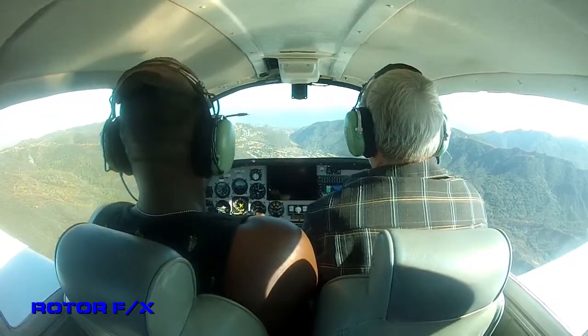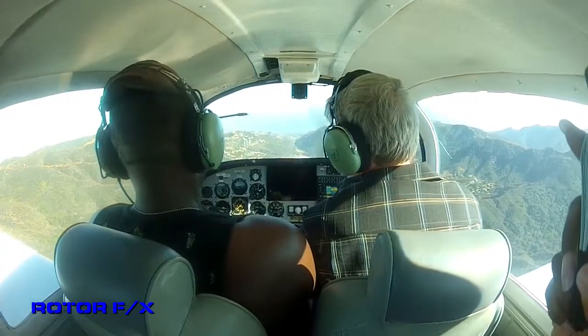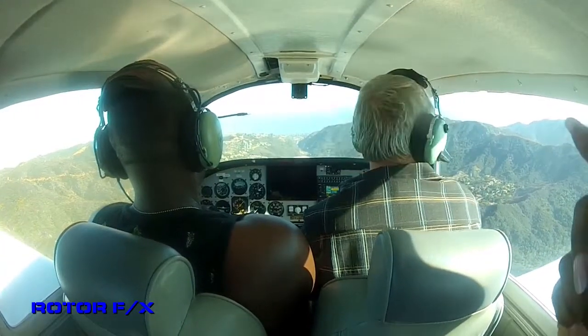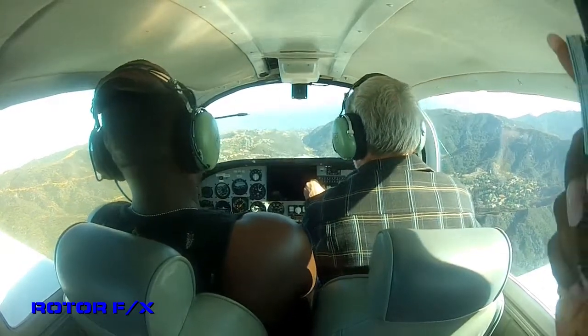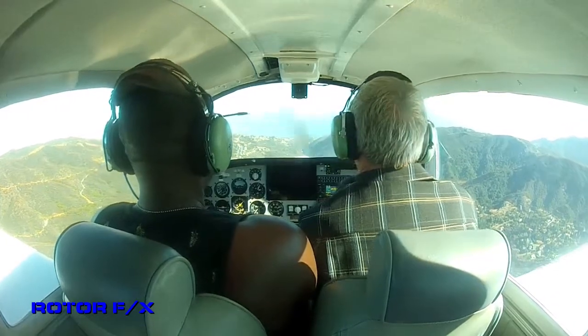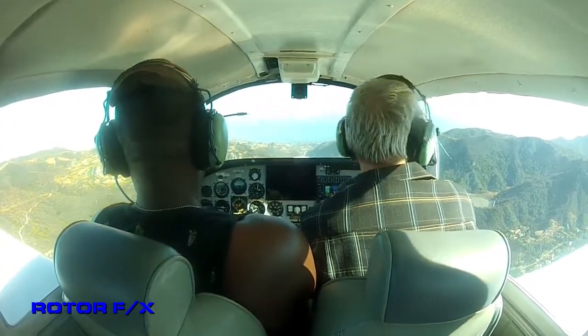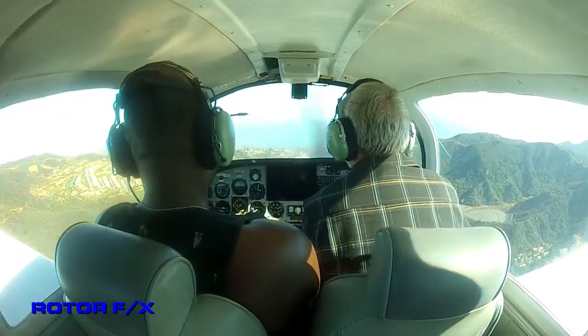Center run at the tower, Grumman 82 Foxtrot, Pacific Palisades Highlands for the pier, currently 1,100 descending. Grumman 82 Foxtrot, altimeter 2988, he's crossing, parasailor below 500. We'll watch for the parasailor. We'll be rounding the pier and then direct to Eddie Center. Grumman under Charlie, contact him.